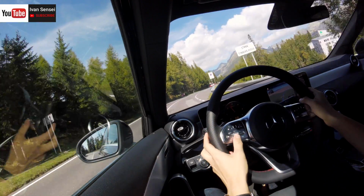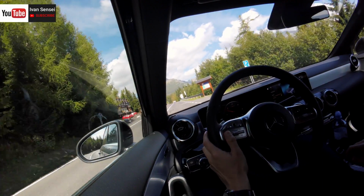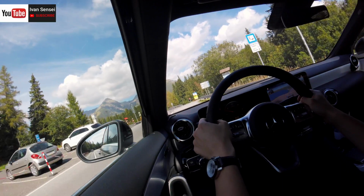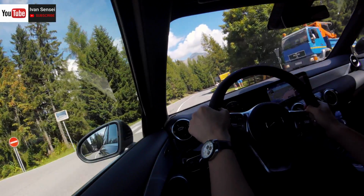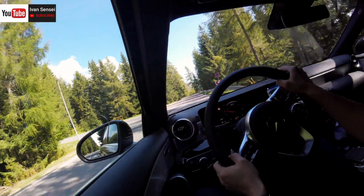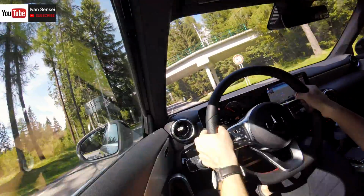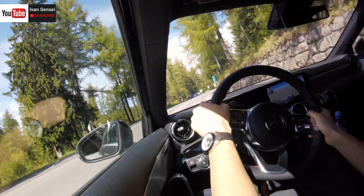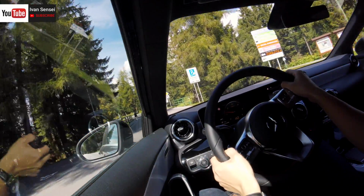We are in the city now. So yeah, we are in the resort. I can go put it in the comfort. Now keep right. In 200 meters, turn slight left. Now turn slight left. In 200 meters, turn left. Now turn left. In 100 meters, turn left. Hi Mercedes. How can I help you? Cancel route guidance.